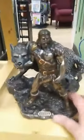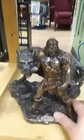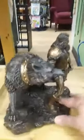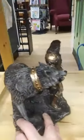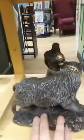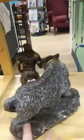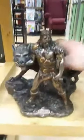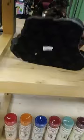And then our last interpretation of Tyr is actually with a very large and very bestial version of Fenrir. I imagine if you've got a god devourer of an animal, that you're going to have that wolf be large enough that it could actually tear you apart. So that particular version of Fenrir is giant with Tyr. And this particular one is $110.99.